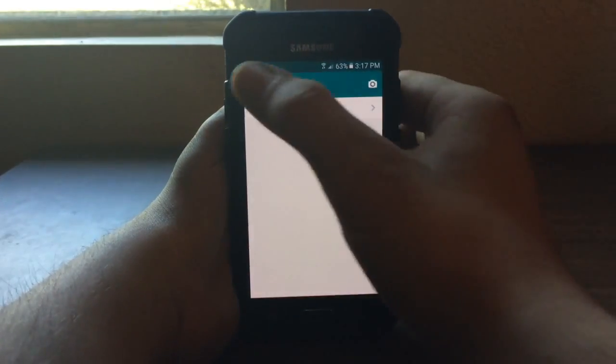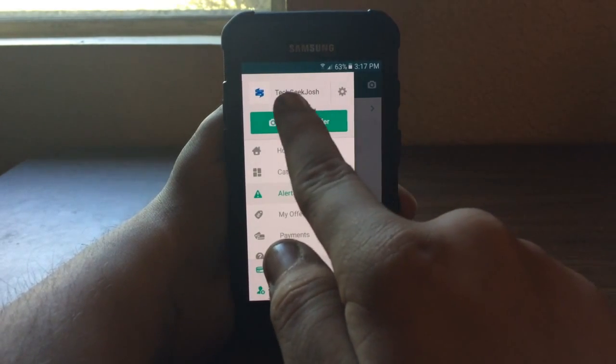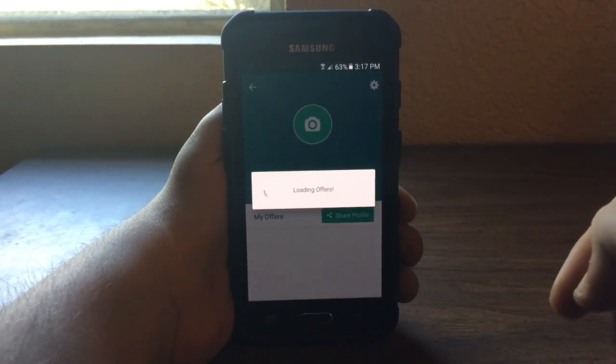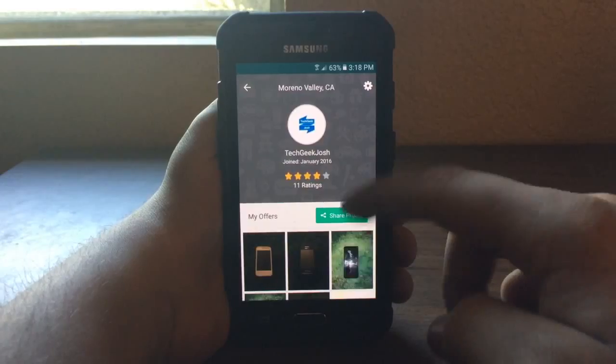Over here is your sidebar. There's me right there. This is my account. You tap on that, it'll take you to my profile. Loading offers, and there you go.